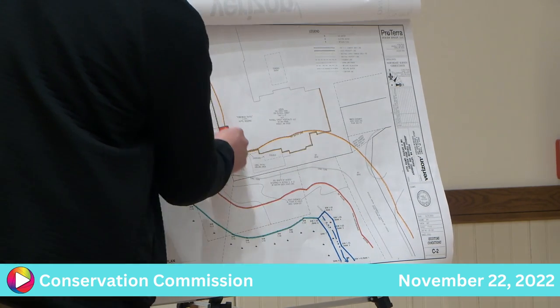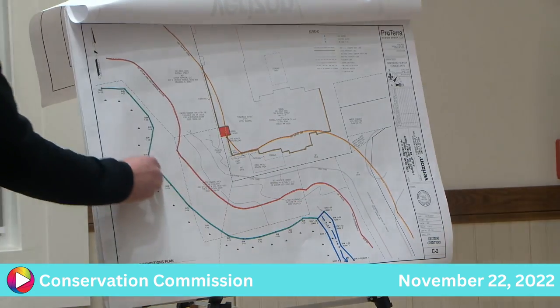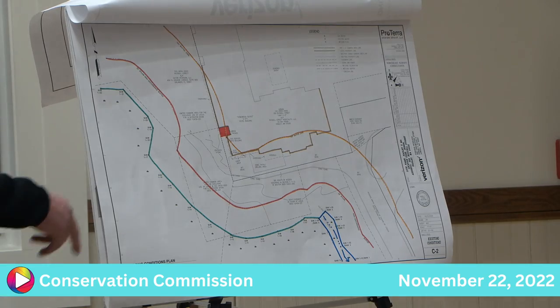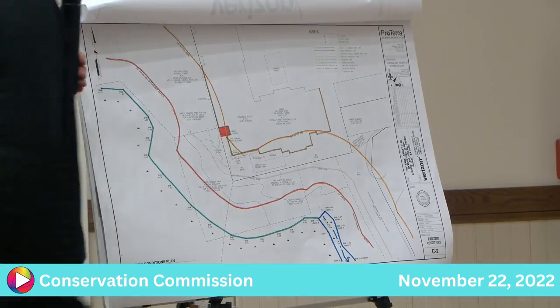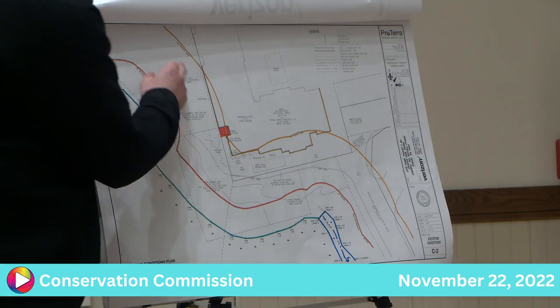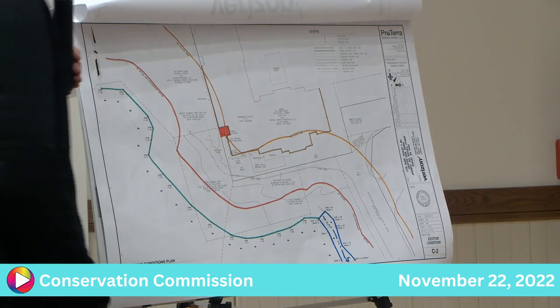This is the Homewood Suites Hotel building here. There's bordering vegetated wetlands highlighted in green. This red line is your 35-foot non-disturbed bylaw buffer zone. And then this orange line is the 100-foot buffer zone.